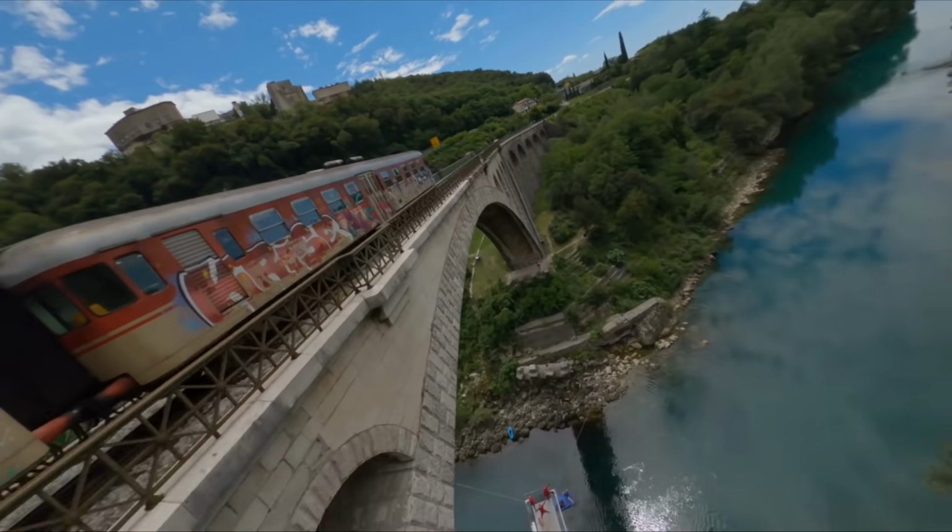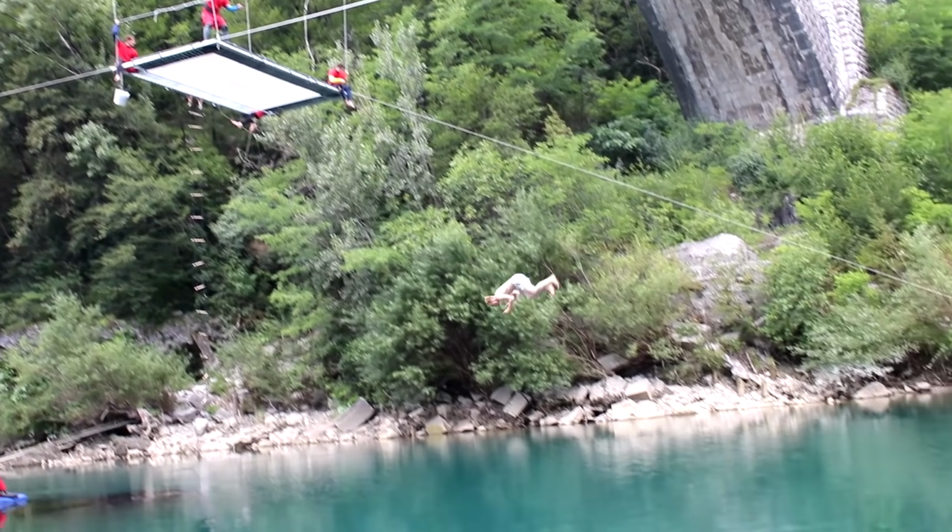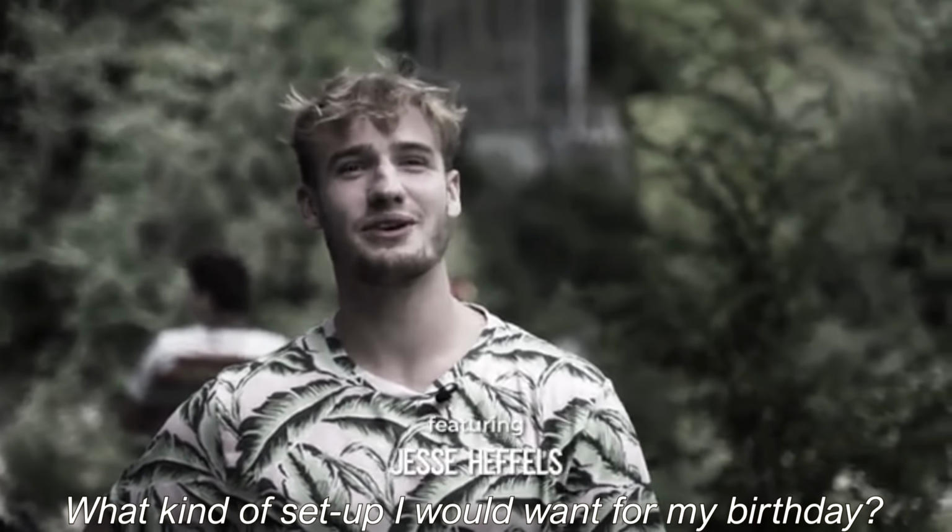The sick stuff I've done in Slovenia. Well, then you maybe also remember this part. What kind of setup I would want for my birthday? For the huge trampoline. You can guess it, DD Squad made it happen.